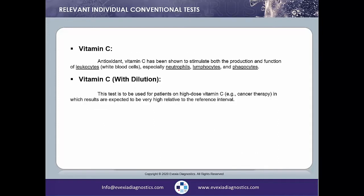Next is vitamin C, and I guess everyone knows vitamin C is highly effective. It's a highly effective antioxidant, and it's going to protect the body against oxidative species. Now, remember, the immune cells are going to generate oxidative species to go ahead and kill those pathogens. And vitamin C has also been shown to stimulate the production and function of white blood cells. So it's a dual effect here. It's going to be an antioxidant, but also a stimulant to get the production and function of the white blood cells up and running. So a great supplement to take a look at in the literature of your patient. Now, the one underneath that is called vitamin C with dilution, in which results are expected to be relatively high due to the high dose vitamin C. So that's the one for somebody on high dose vitamin C. An example would be cancer therapy.